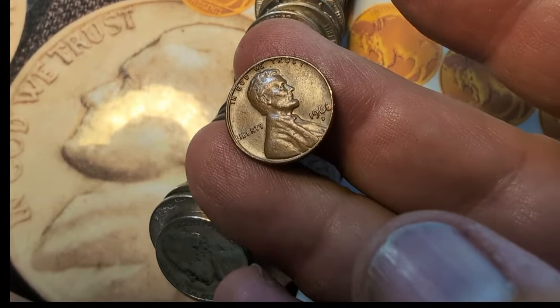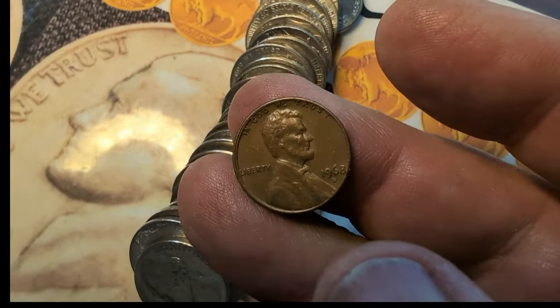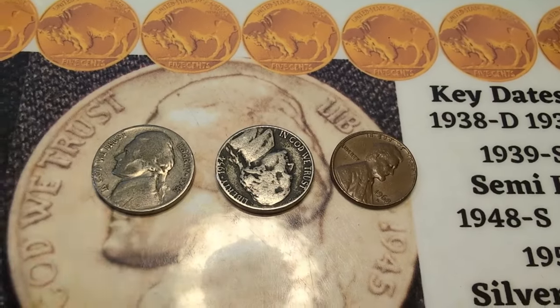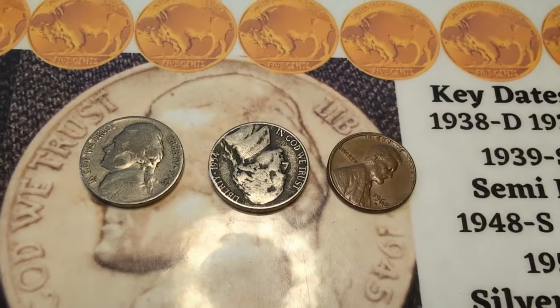Well, at least it's copper. Or is it that 68? Yeah. Well, that's good. The next three, I got a pretty old one, a 1941, and it's a Philadelphia, a 1954, and my copper penny.